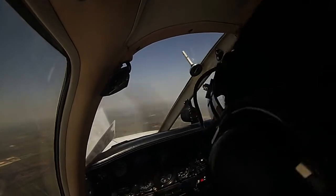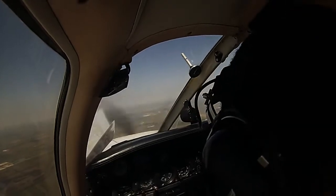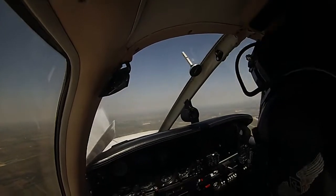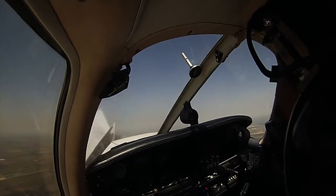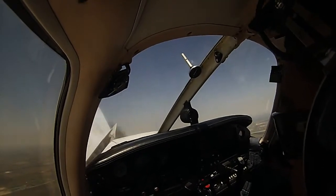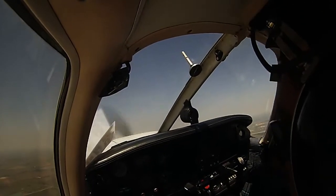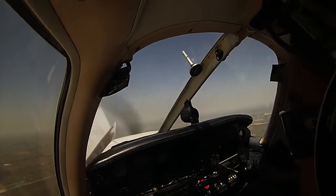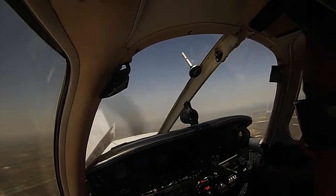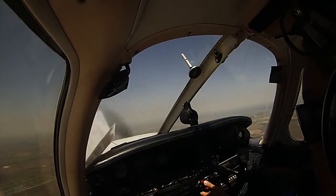Yeah, so turn it on, make sure that the heading bug gets selected. That's on right there. All right, and then you let it go, and it's going to follow that heading bug. The only thing is you've got to trim it for straight and level. So you see how it's a little nose up? Yep. So just push forward a little bit and trim it to where you're maintaining altitude. Okay, and that way makes it easier.